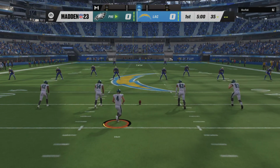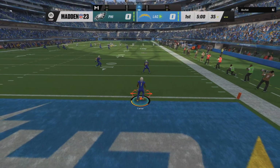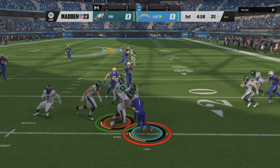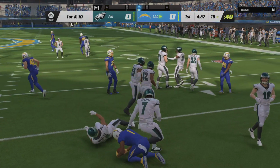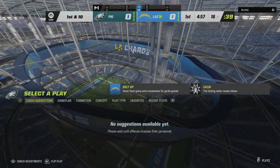Here's the kicker, Jake Elliott, ready to get this one started. And we are underway in Southern California. Taken at the goal line. And some good special teams coverage as they bring him down just outside of the 15.